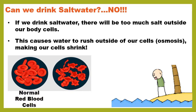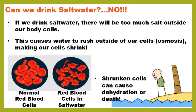So the first picture is a normal red blood cell, and that's what they should look like. They kind of look like a really nice inflatable pool toy that you want to float on in your pool, or like a nice big filled donut. But if we put them in salt water, all of that nice water that puffs them out will leave the cell, and the cell will shrink. And they don't work as well when they're all shriveled and shrunken like a raisin.